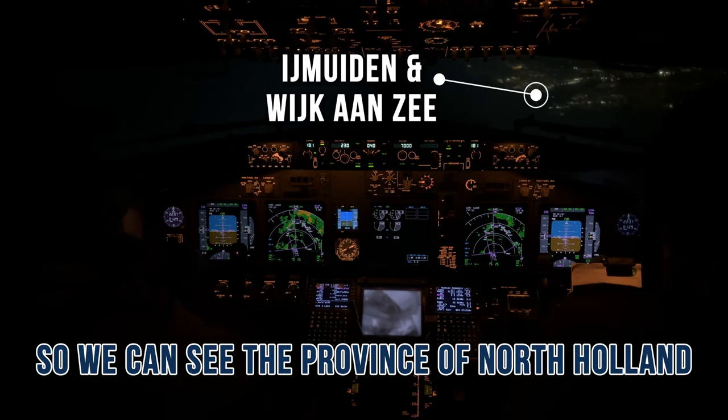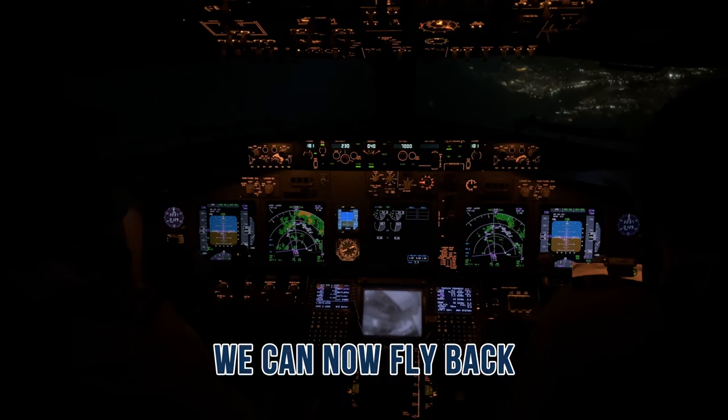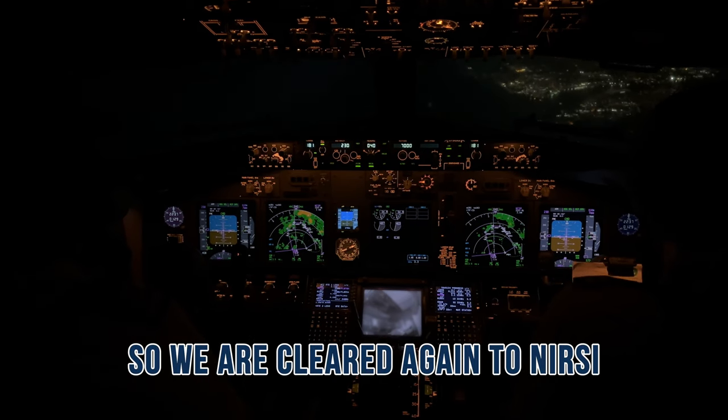We're now breaking out of the clouds, so we can see the province of North Holland. We can now fly back on the published transition, so we are cleared again to NIRSI and also to a lower altitude.